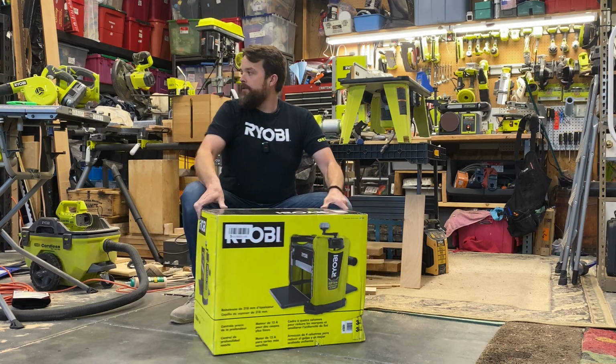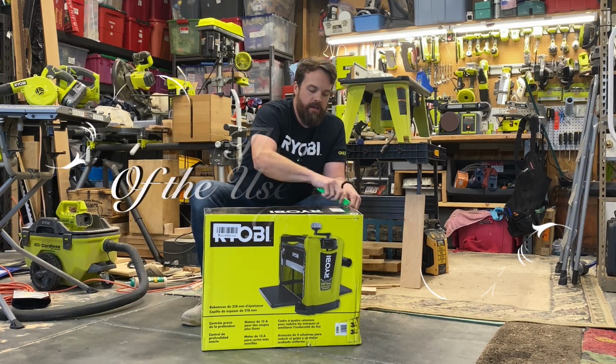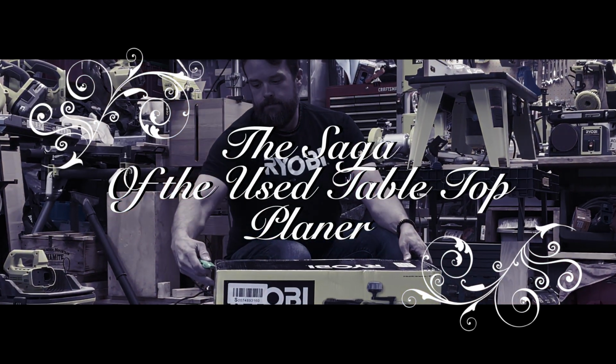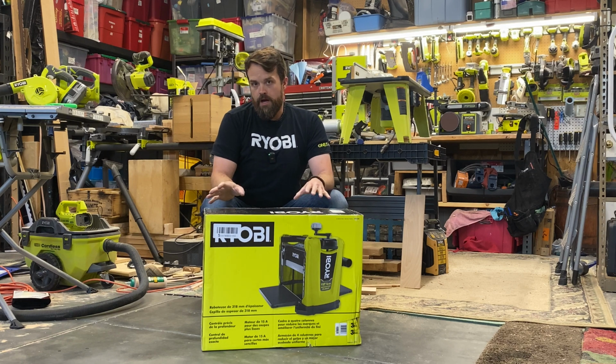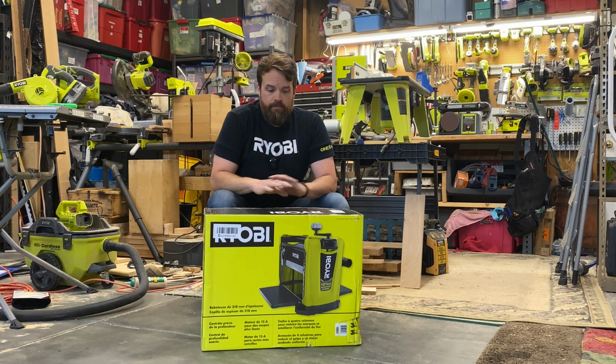Anyway, we're gonna find out what the truth is and what happens with the saga of the used tabletop planer. Two of these planers have come into my possession through HomeDepot.com, through the app actually. Same thing, right? I don't know if it's the same thing. I assume it's the same thing, but I would receive them. The boxes are pretty haggard.